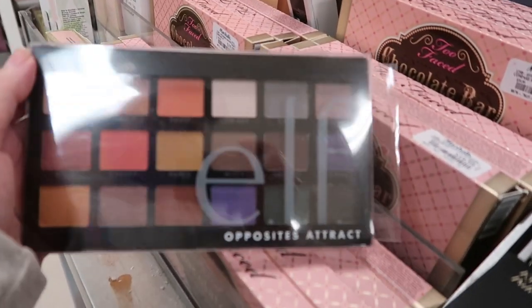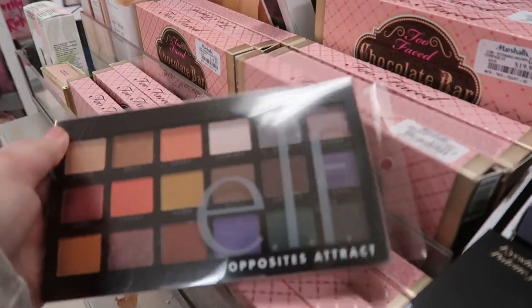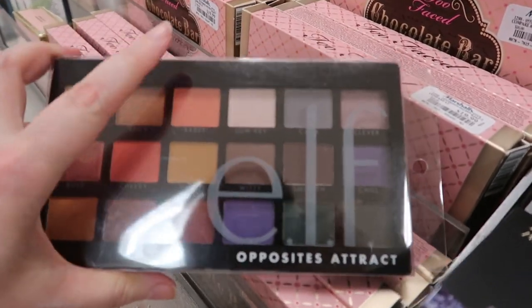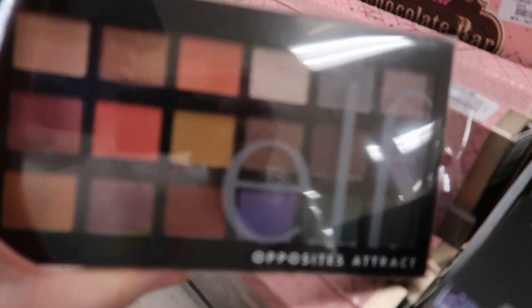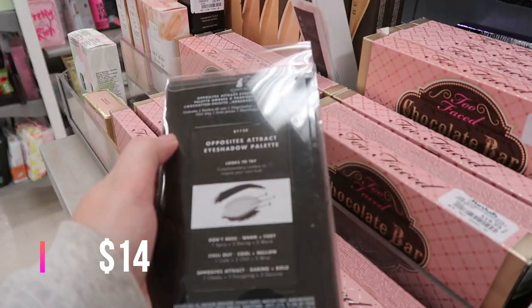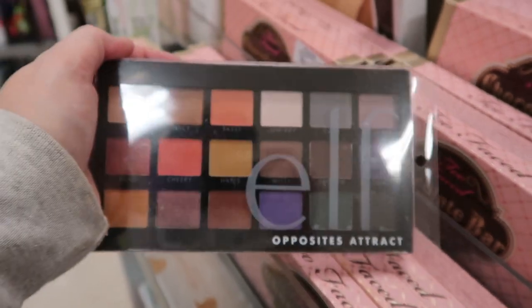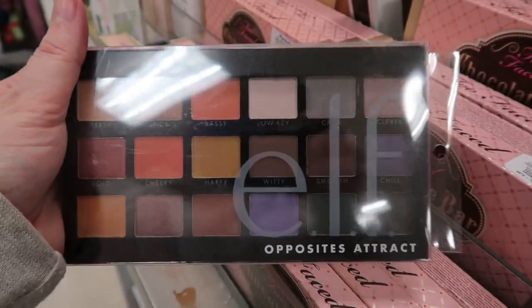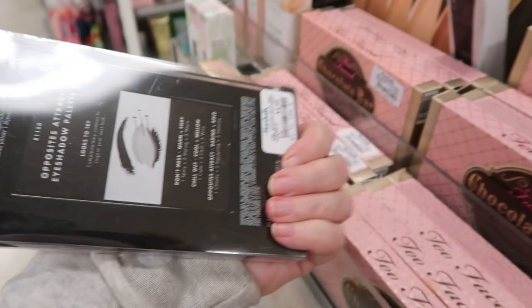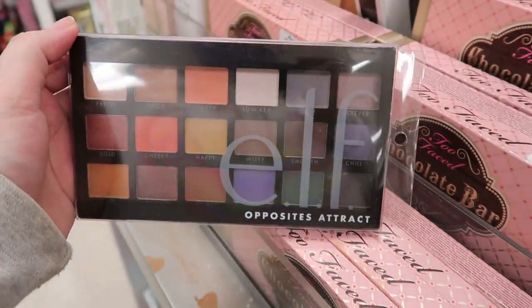And here we have one of the bigger e.l.f. palettes, the Opposites Attract. And yeah, I know there's like an ocean one that's supposed to be really good. It's the same kind of layout. And this one is $4.99. You have some warm colors on the left, and on the right you have the cool colors. So I get it. Opposites attract. Oh, e.l.f., you're always tricking us.